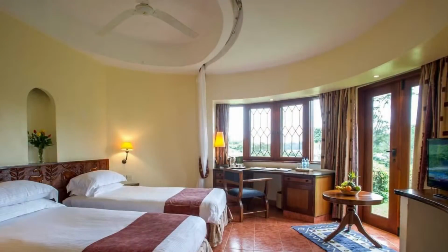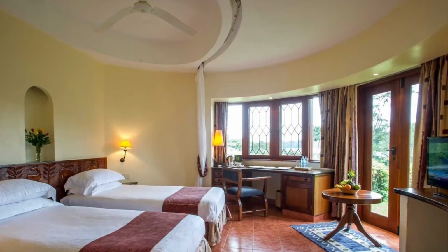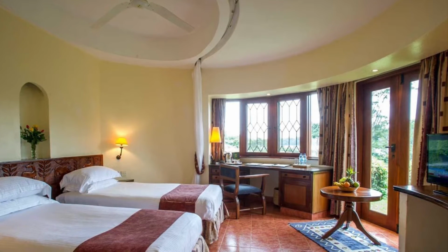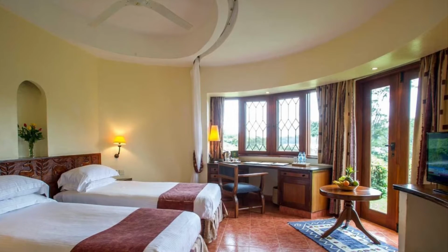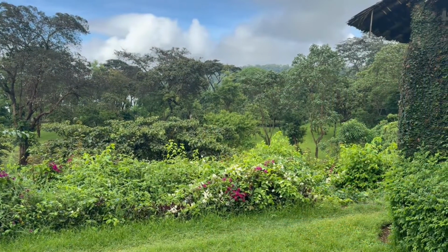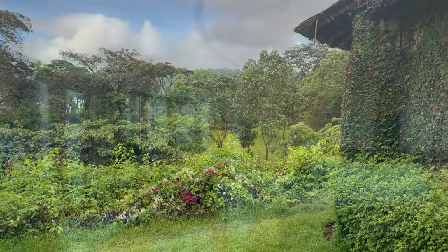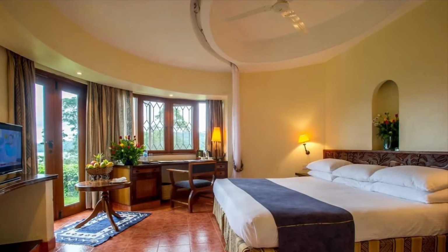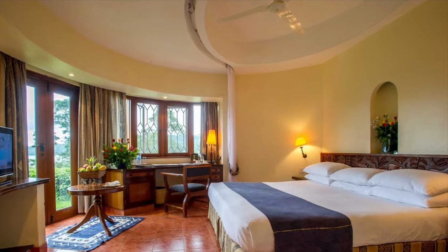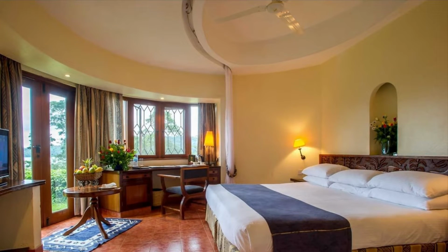The resort also has 21 twin rooms with 2 twin beds. These pictures are from their website. All the rooms have beautiful garden views and large windows. One thing to note is that our room had no USB ports, so make sure you plan for that if you're going to be charging any of your devices.